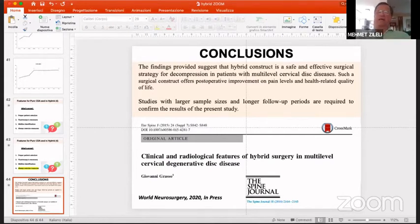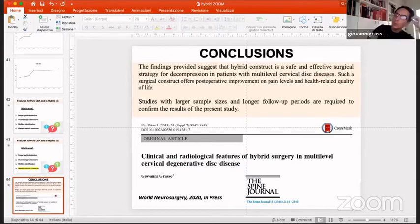I want to ask you, how do you select the fusion level and artificial disc level? What are the criteria for you? The criteria are those I showed you before. So where the level is more mobile than the other, then I choose to put an arthroplasty. Otherwise, if there is instability or the segment is not so mobile, I use the ACDF.